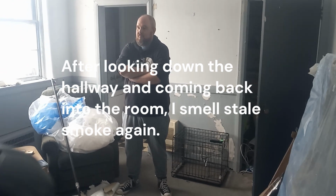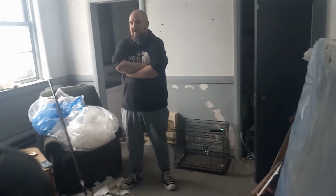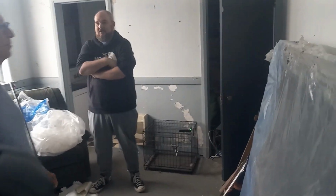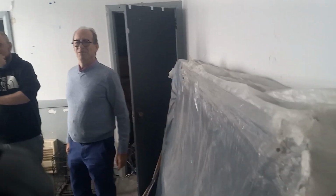Water degrades everything really fast. I could smell cigarette smoke again for a minute. Yeah, you smell smoke? Yeah, I smell it too. I smelled it when I came up, when we came up through the gallery. I think it just poofs occasionally. It's probably built into the carpet, but I mean, you know.